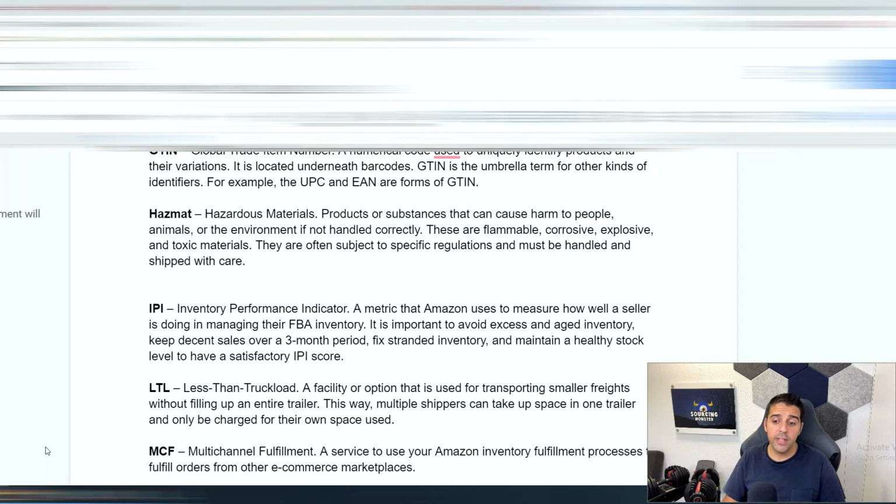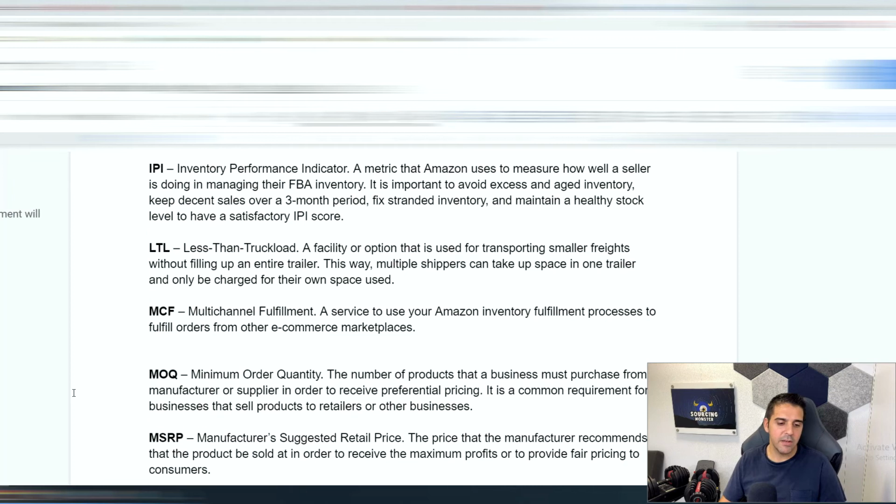It's important to avoid excess and aged inventory, keep decent sales over a 3-month period, fix standard inventory, and maintain a healthy stock level to have a satisfactory IPI score. Yeah, it's very important. If you have a low IPI score, you're doing something wrong. So make sure that you check this metric and you take a look at it.